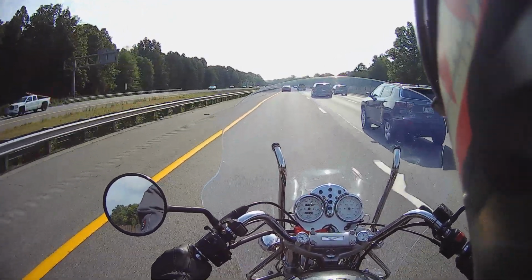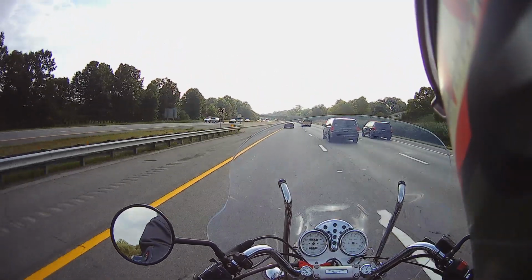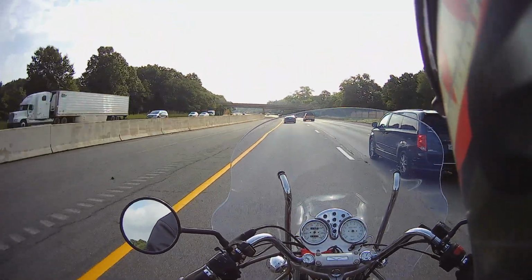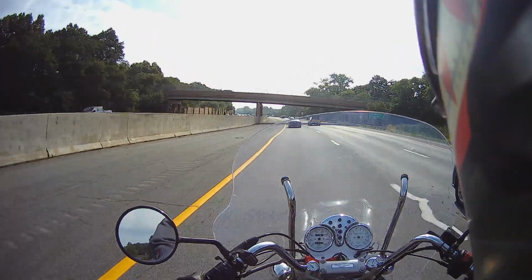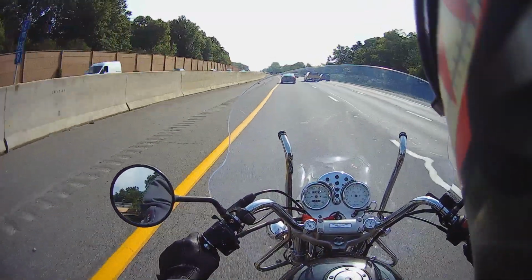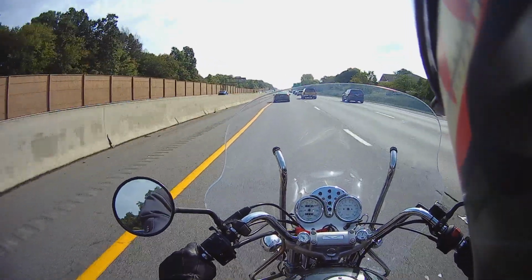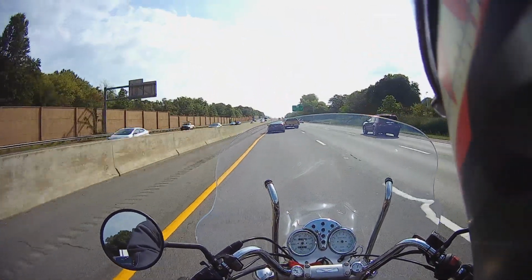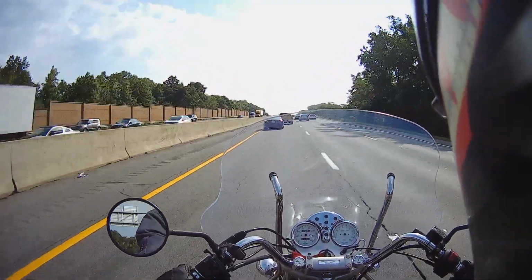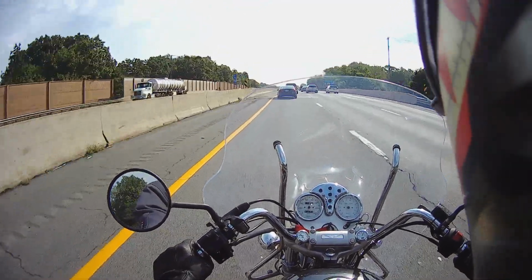So here we are, top gear, fifth gear, 80 miles per hour, 4,000 RPM on the clock. Just dead stable, even with that big windshield on there. Quiet too, not a lot of noise, not a lot of wind noise. It's not shaking its head around. Really nice handling bike, freeway speeds. And motor doesn't sound too excited either. Motor sounds very happy, not overworked, overstressed.